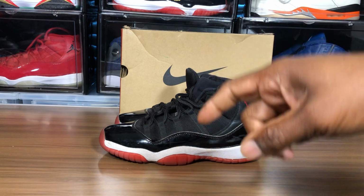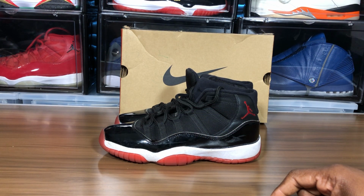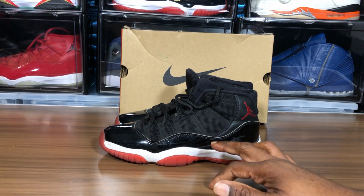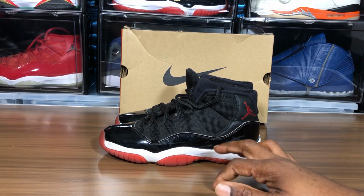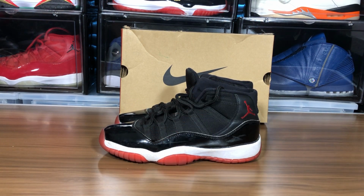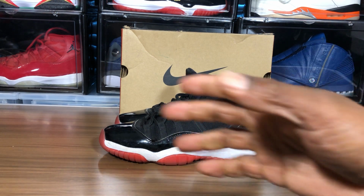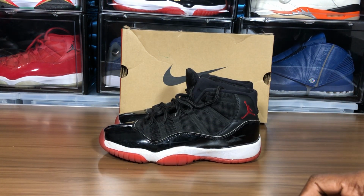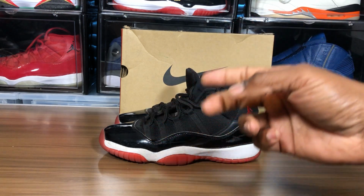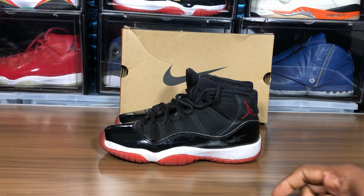Like I said, I posted in the community: Bred Thunders, Crimsons, whatever you want to call them, Crimson 4s. I have real versus fake, retail versus retail, and I will have 3 retail pairs. I heard the boxes are different on them, so I hope I get different boxes so I can give you guys all the information. I'm going to have 2 size 12s, both from the Sneakers app, and 1 from Finish Line, which is the 9.5.